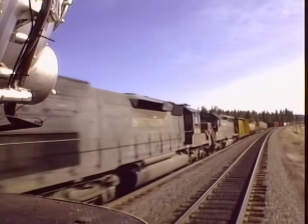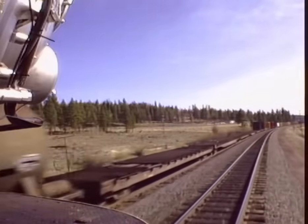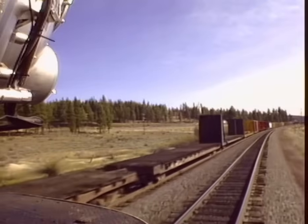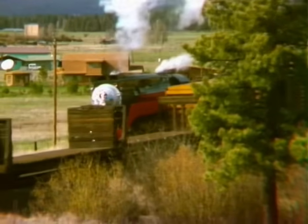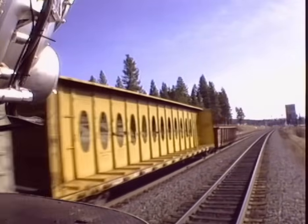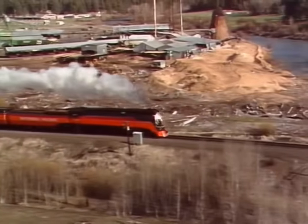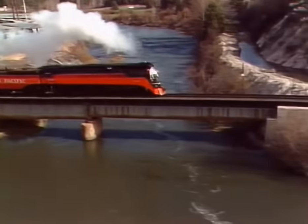At Chiloquin, the daylight went into a siding to allow the passage of a long, old northbound freight train. Then she came out of the hole like thunder. We crossed over onto the east bank of the Williamson River.